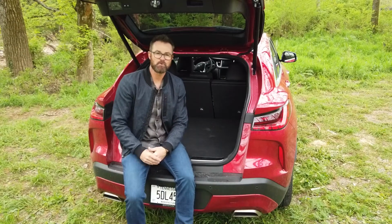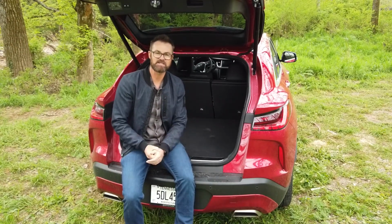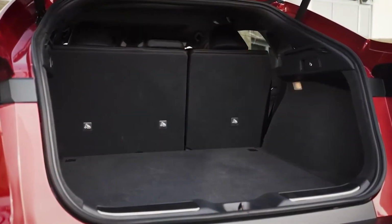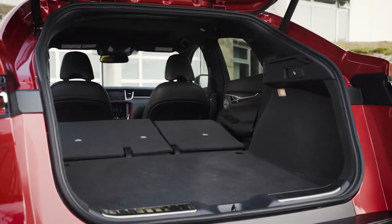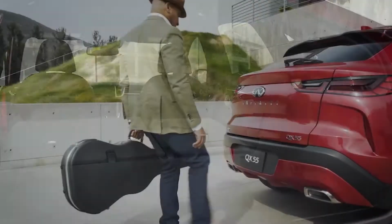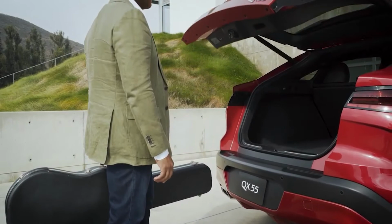Now, given this is a coupe, you normally don't have a lot of cargo space in the rear of the vehicle, but the Infiniti design team got creative with their seating arrangement, so you have 26.9 cubic feet of cargo space in the rear, and if you fold the second row seats forward, guess what? You have 54.1 cubic feet of cargo space. Infiniti's motion-activated liftgate comes standard, making it easier than ever to load cargo.